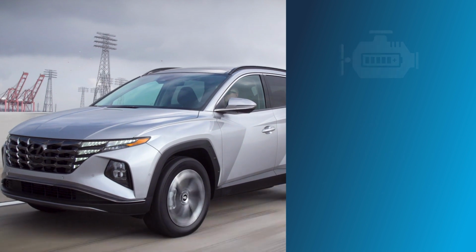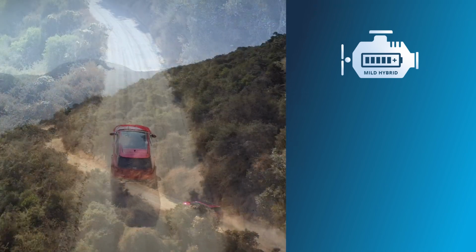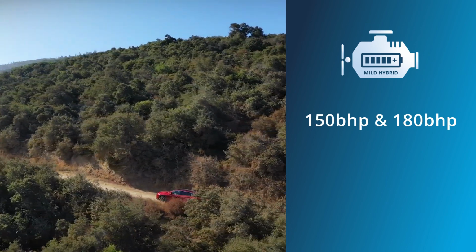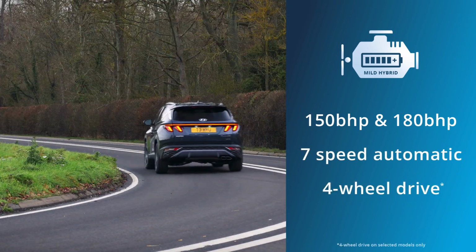The mild hybrid is what we'd consider the entry level into the world of hybrid ownership, and that's because it offers minor support to the engine and doesn't require plugging in to recharge. A 150 brake horsepower version will be the most common, but you can get one with 180 brake horsepower, a 7-speed automatic transmission, and 4-wheel drive on selected specifications.